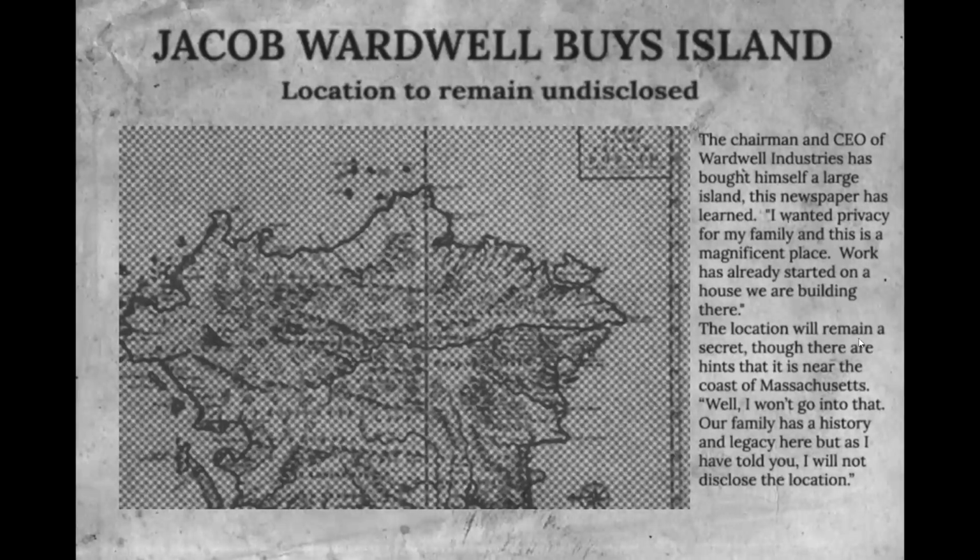Jacob Wardwell buys island, location to remain undisclosed. The chairman and CEO of Wardwell Industries has bought himself a large island. This newspaper has learned I wanted privacy for my family, and this is a magnificent place. Work has already started on a house we are building there. The location will remain a secret, though there are hints that this is near the coast of Massachusetts. Our family has a history and legacy here.